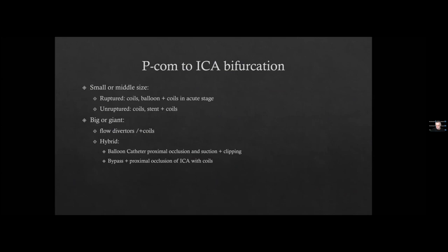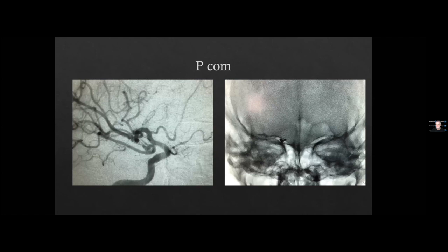Sometimes we also can use hybrid treatment: balloon catheter proximal occlusion and suction combined with direct clipping of the aneurysm. Or sometimes we use a bypass combined with proximal occlusion of the ICA with coils. Like this patient, we can see it's an irregular shape PCoM aneurysm. So this is very easy for coiling.